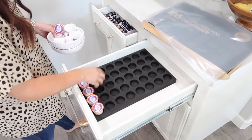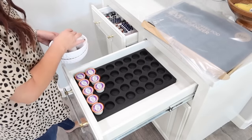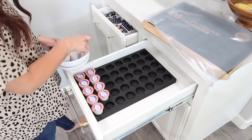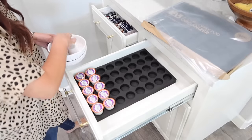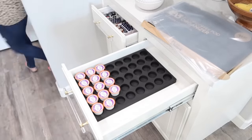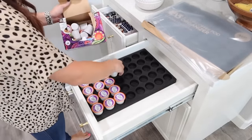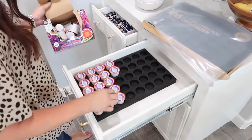I love this guy. I looked for a clear one, but it wasn't gonna make it in time for the video. So if you want a clear one, you can definitely do that as well. But we've had a drawer before right here with coffee in it, and it just slid everywhere. It drove me crazy. It never looked organized. So I am super excited about this little bad boy right here. It just looks so pretty.